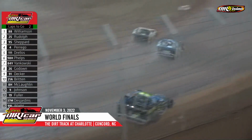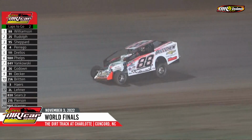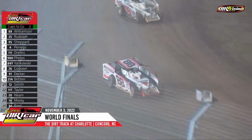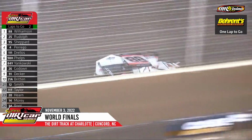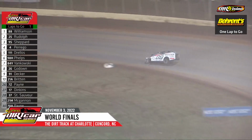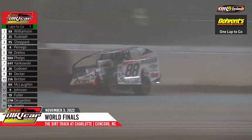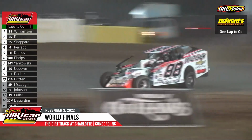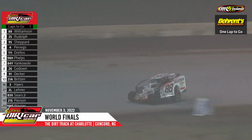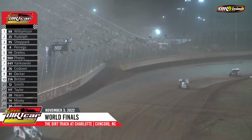Williamson off of turn number 2, continues to open up the lead, now up to 3.5 seconds over Eric Rudolph as he powers down to the inside. White flag out onto the speedway, 1 lap to go for the 88 of Williamson. He picked up his first Super DIRTcar Series win of the season back on August 25th at the Ransomville Speedway. He's looking to make it 2 as he comes down off of turn number 3 and 4. Double checkers in the air. The winner on the opening night of World Finals for the Super DIRTcar Series is Matt Williamson.